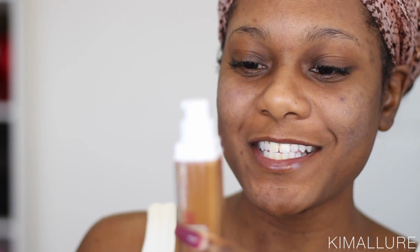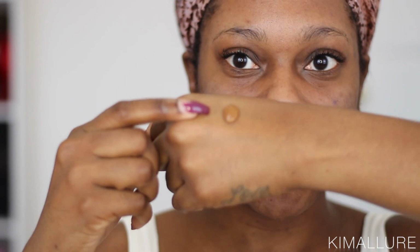Okay, so now I'm going to open up the foundation. This is cool. Obviously, you don't turn it to open it, you just pull the top open. I had no idea it has a pump, which is really cool for a drugstore foundation, because most drugstore foundations don't have a pump. So I love this. I'm just gonna put a little bit on the back of my hand. Got about 3 pumps. As you can see it has more of a whipped, thicker consistency. It's not watered down like a lot of drugstore foundations. So I'm really gonna think this is full coverage because of the consistency of it.